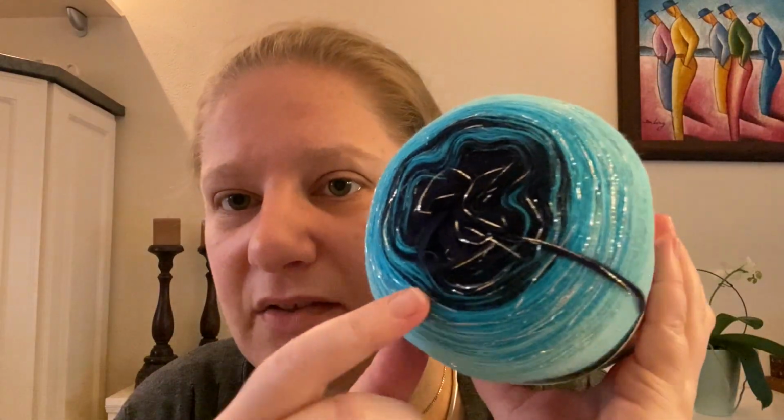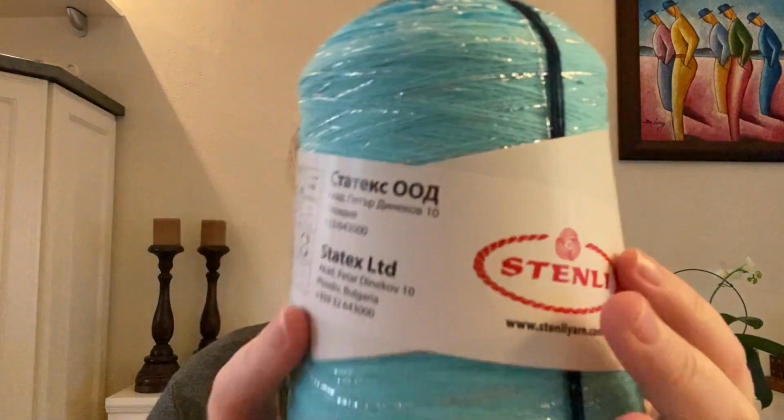Still washed at 30 degrees, still can't be ironed, still don't do anything else. For 250 grams, what you have here, you get 90% acrylics and 10% lurex. The 10% lurex is the metallic thread for those that are in doubt. I really like this one. I can imagine this beautifully for a scarf or shawl. Pretty, pretty, pretty, pretty.